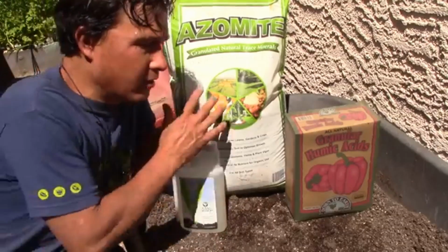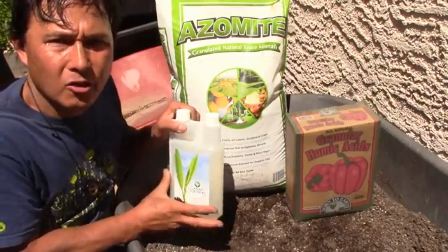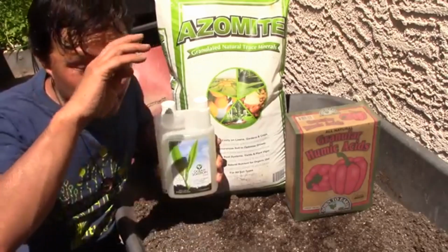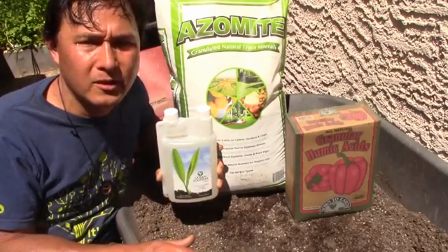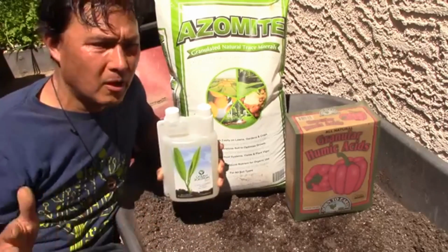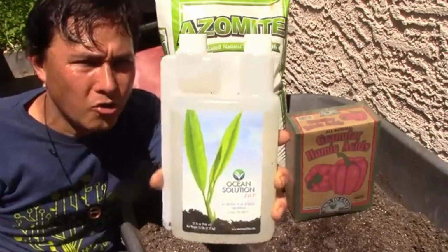Now, if you don't want to do this, which does take some time to work, and you want a more fast-acting approach to adding trace minerals, then we have to look no further than the ocean, right? The topsoils used to be good in the United States, especially in the Midwest, and then due to improper farming practices, including tillage and using chemicals, it's basically degraded and washed away. And where does it wash into? Into the ocean. So I like to use these ocean-based minerals.